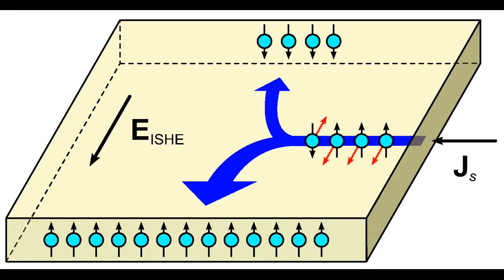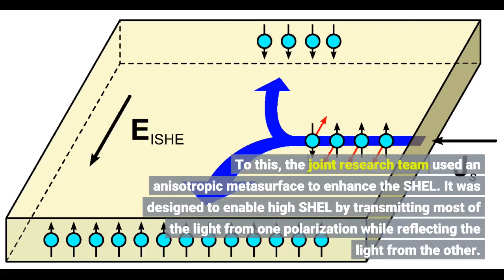To address this, the joint research team used an anisotropic metasurface to enhance the SHEL. It was designed to enable high SHEL by transmitting most of the light from one polarization while reflecting the light from the other.